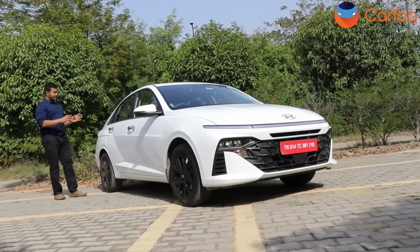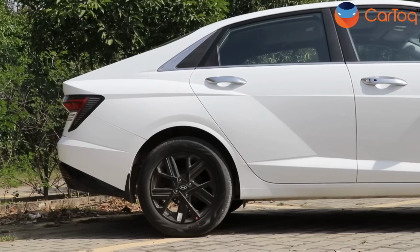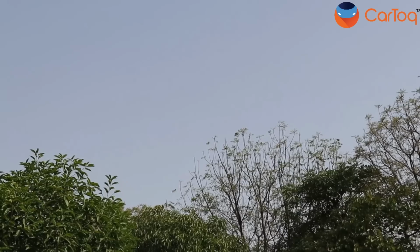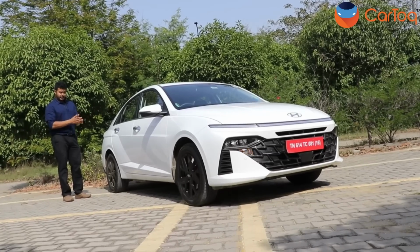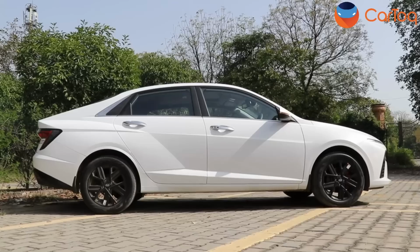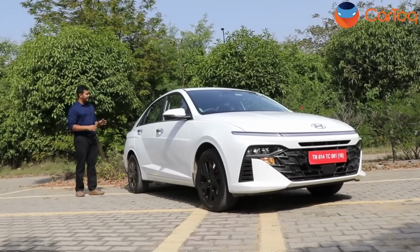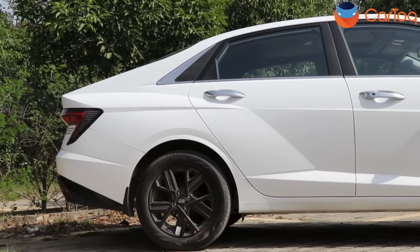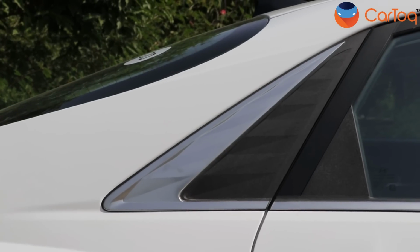Now you also get pretty interesting design lines on the side. You can see these creases. It will seem quite complicated at the first look, however under the right shadows and the right light, these things make the Hyundai Verna look ferocious. It makes it look very aggressive. We definitely like how it looks from the side. Now Hyundai has tried giving it a coupe type look, and it surely looks very sporty with that. You can also see the parametric design elements on the C pillar of this car.